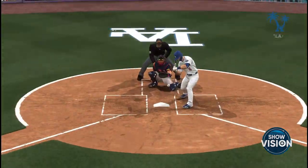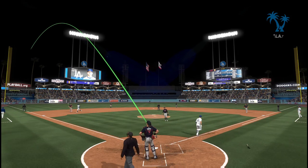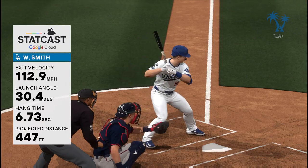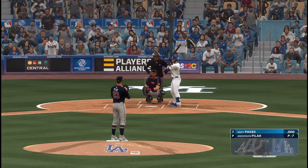So let's take a closer look inside the numbers. That blast from StatCast, 113 miles an hour off the bat, Singing. And it just flew out of here, Boog. Even if you only heard the ball hit the bat, you knew that was a home run. I mean, he put a perfect swing on it, and the numbers back it up.